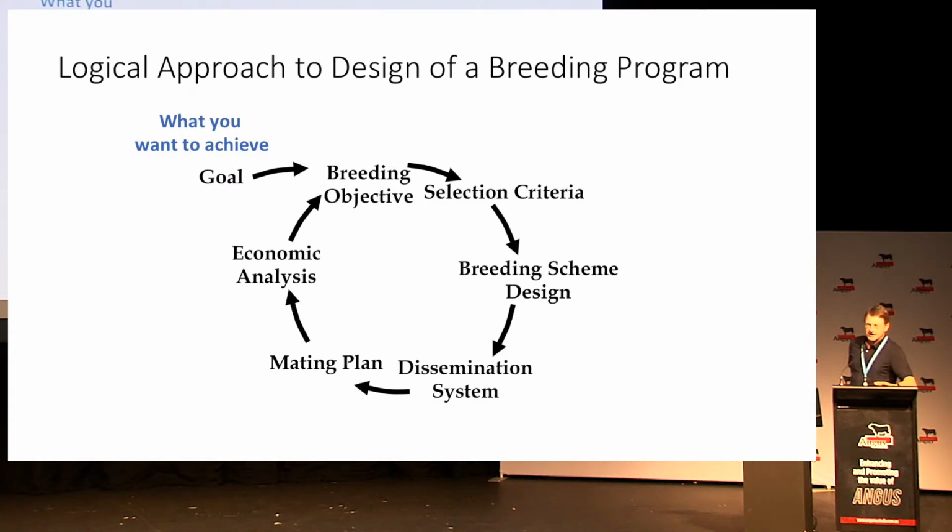So if somebody like the Gates Foundation asks me to come and look at their rice breeding program, I have a recipe I follow to look at whether they are doing a good job or a bad job. And we use this kind of recipe in all kinds of industries that I've had the pleasure of working with over the years. And the first thing we need to think about is, what is the goal of your breeding program? What is it you want to achieve? And if you can't tell me what your goal is, then we actually have a problem right from the start.